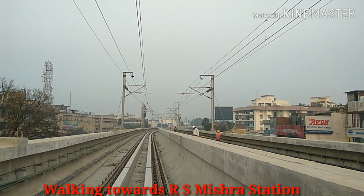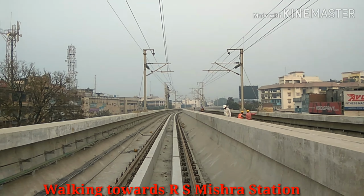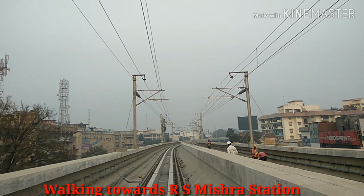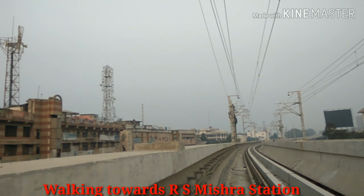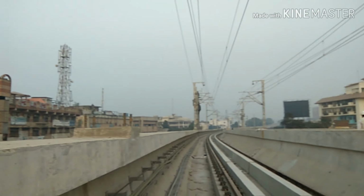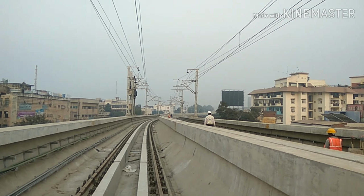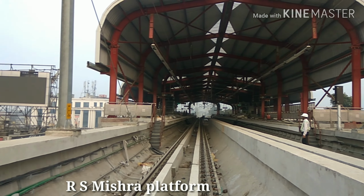Now we are moving towards RS Mishanagar from the viaduct. We are walking towards RS Mishanagar. Again, you can see the track is cleaned, track has been laid, catenary has been laid. So it's very, very good progress. You can see the outside of the station. I will show all the markers and other things. We are approaching towards RS Mishanagar station slowly and steadily, and this is RS Mishanagar another platform.